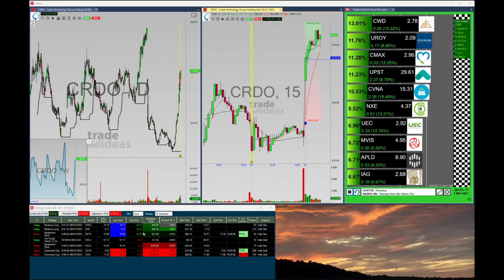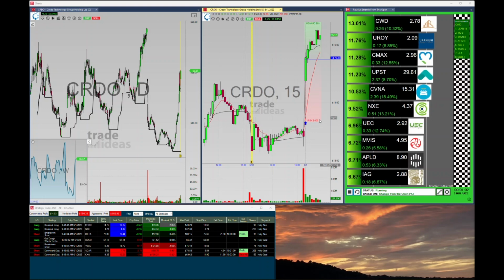So something like CRDO here that was alerted earlier in the day, while it's moving up nicely, we can see that we have a stop that's put in there for you. You may not always agree with the stop. You may want to move it up or move it down. But the idea is to get you thinking of these things.